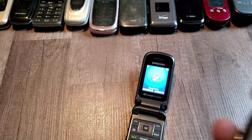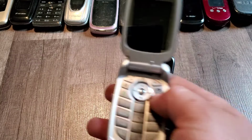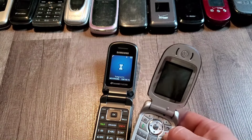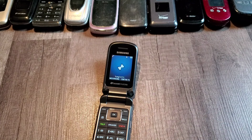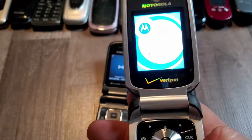Here's the Motorola. These ones get to me because there's a couple of them that are basically the same, but they have different model numbers. This is the V555. So I think there's a 557. There's another one that I have somewhere. Looks like the battery is dead on this one. DOA. So that was in the charging pile. Here's another V325i.